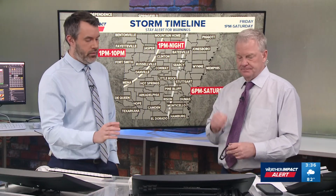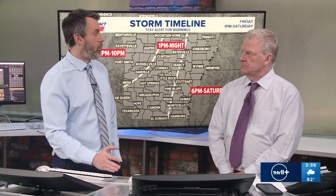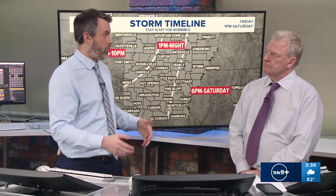We still haven't really touched that yet, but the flooding concerns may outweigh the tornado concern by later on tonight. Yeah, the severe weather threat will shift from tornadoes to more of a serious flash flooding, river flooding event going into tonight, tomorrow. And if it's a river flooding event, that could continue into Sunday and potentially into Monday because it's going to take time for all that water to drain its way into the tributaries of the Arkansas River.